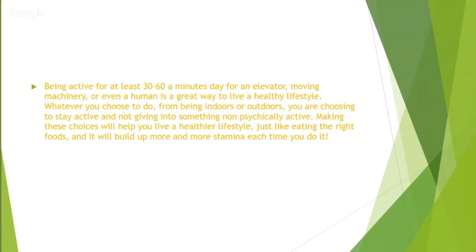So, being active for at least 30 to 60 minutes a day, for an elevator, moving machinery, or us humans, is a great way to live a healthy lifestyle. Whatever you choose to do, whether indoors in your house, outdoors in your yard, in your pool or anything, you're choosing to stay active and not give in to something non-physically active. Making these choices will help you live a healthier lifestyle, just like eating the right foods. And it will build up more and more of your stamina each time that you do it.